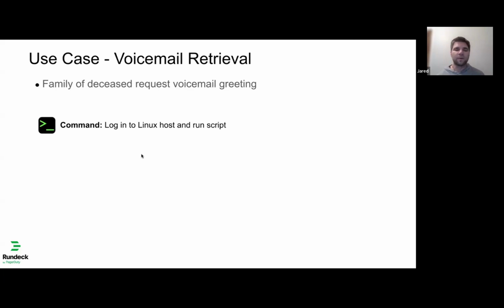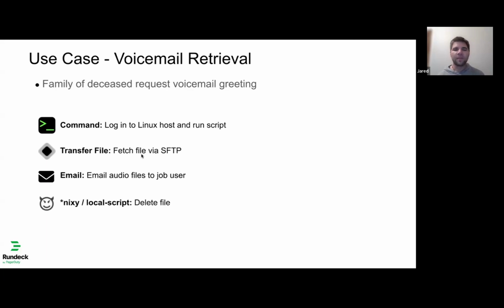But now, if you go through the steps there, Chris, it's a command that logs into a Linux host. It's going to run a script on it that will pull out the voicemail log, transfer the file via SFTP over to somewhere else, email the audio files to the requester, and then delete the file after. So it's a pretty closed process, and that's just one example of how we can simplify some day-to-day work.